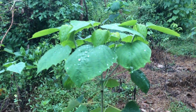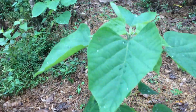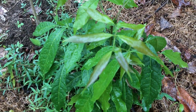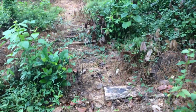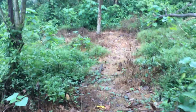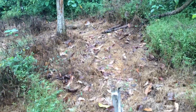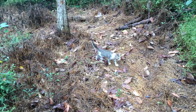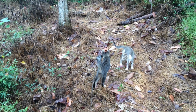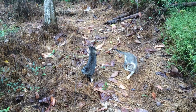More gemellina, they are 2 meters apart. And this is mahogany. As you can see, the leaves here are very dry because I think 2 months ago I sprayed herbicide so that I can make a pathway going to another part of the forest.